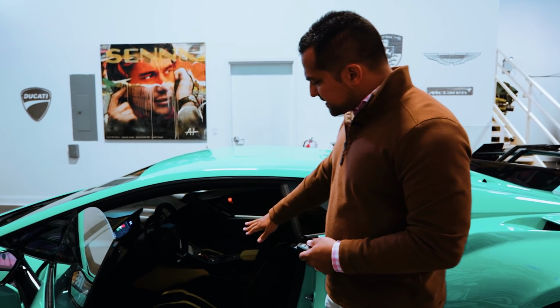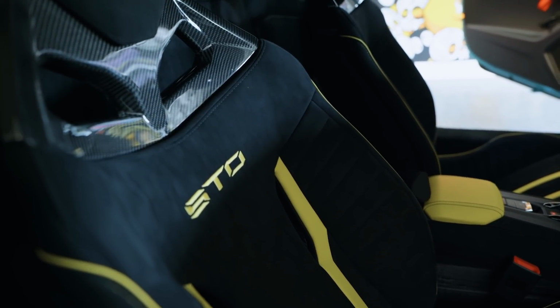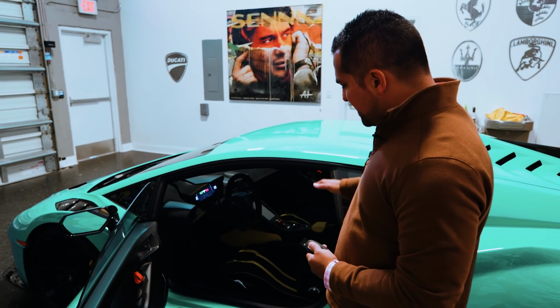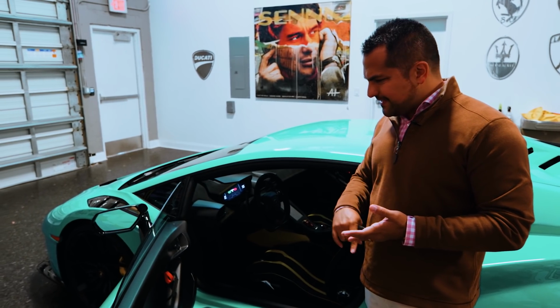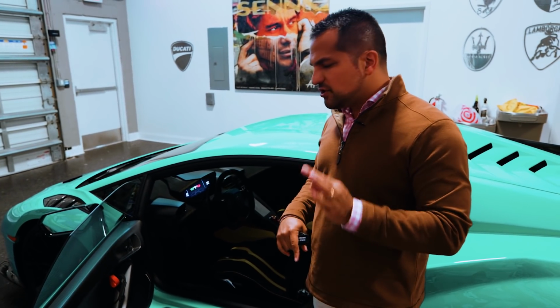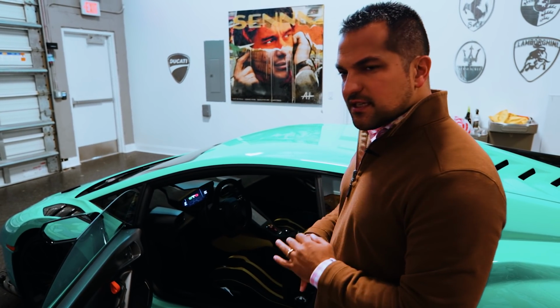They've also improved the seat. Not only does it come up more, but they've added padding on both sides, so it gives it a much more race-like feel and still remains incredibly comfortable. Whatever you do, if you spec any kind of Huracan, STO, or any type of Performante or SVJ, do not do race seats. They're absolutely horrendous. Do sports seats because they're amazing.